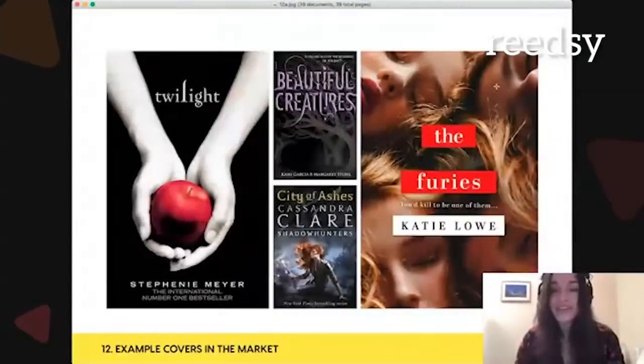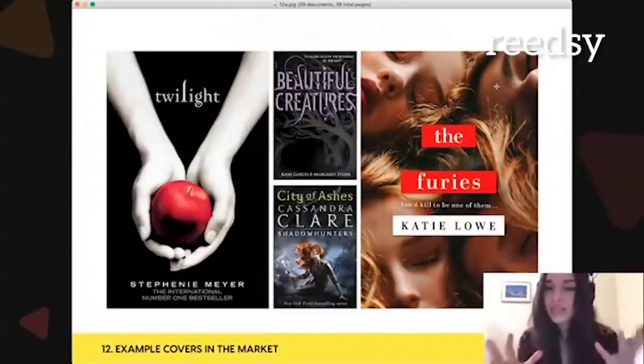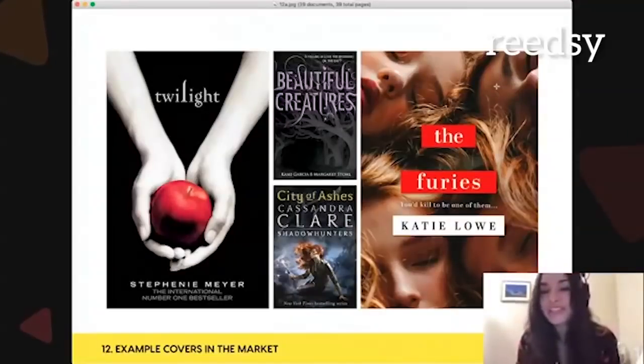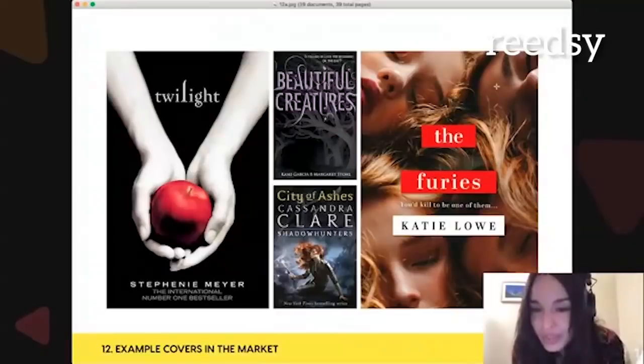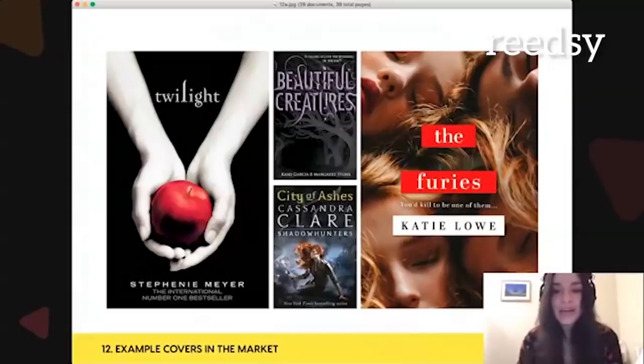So things like these comparative covers. The Furies is something that I did just recently, which does have a kind of paranormal witchy element, but it is focused on high school and girls. But it does have a little bit of that sinister edge. But things like, dare I say it, Twilight, Beautiful Creatures, the Mortal, what's that series called? The Shadowhunters series really works. Mortal Instruments works really well for that paranormal YA market genre. So hopefully that helps.